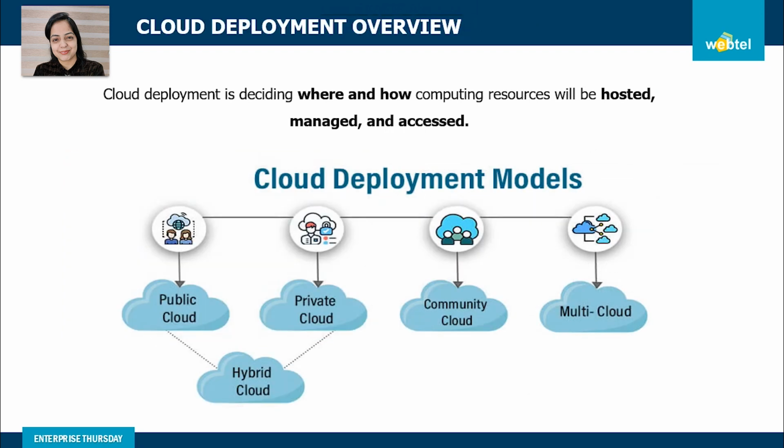Now let's have a look at the overview of cloud deployment. Cloud deployment is deciding where and how computing resources will be hosted, managed, and accessed. These are the cloud deployment models: public cloud, private cloud, hybrid cloud, community cloud, and multi-cloud. So let's understand each and every deployment model one by one.